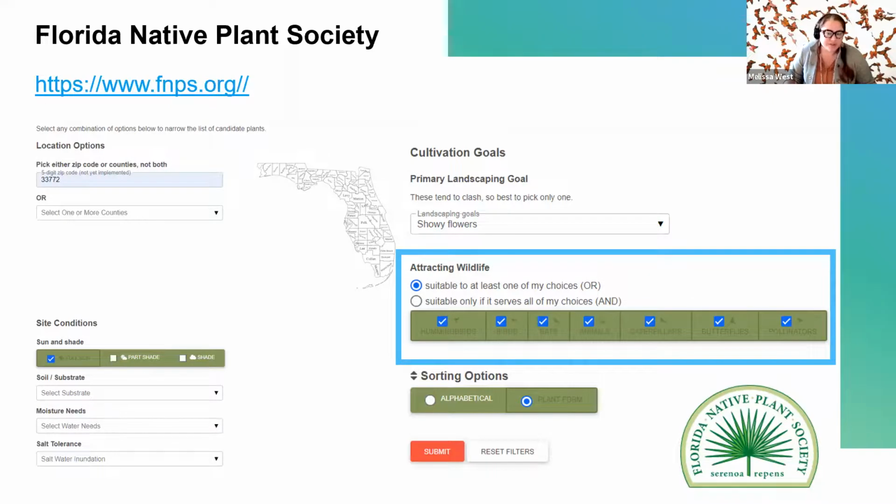Another great resource is the Florida Native Plant Society. This too has all kinds of ways that you can filter through their website. They have all kinds of plants on here. What I like about theirs is they have a full section on attracting wildlife, and you can just click off which one or all, like I've done here, that you would like to attract to your landscape. And then it'll bring up a list of all kinds of different plants that would work for your situation and attract those different pollinators or wildlife.